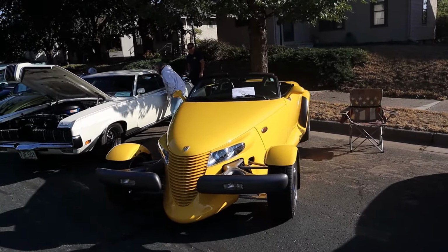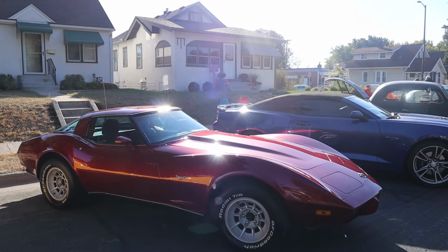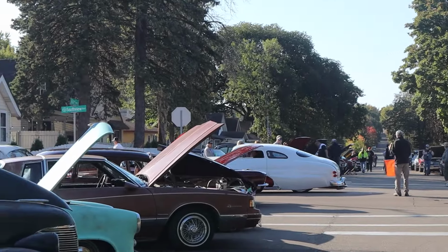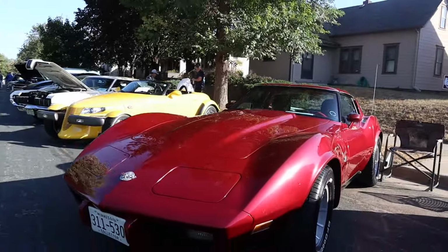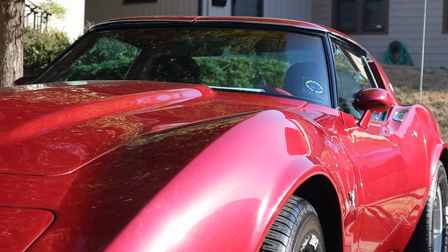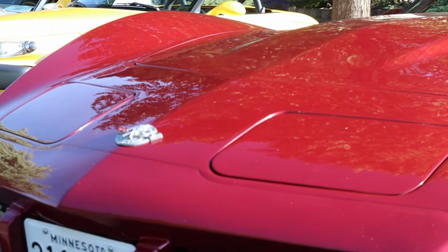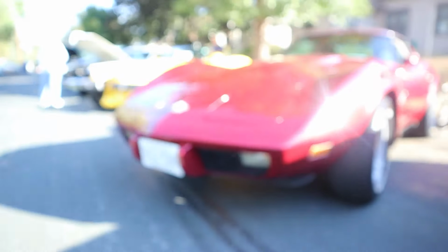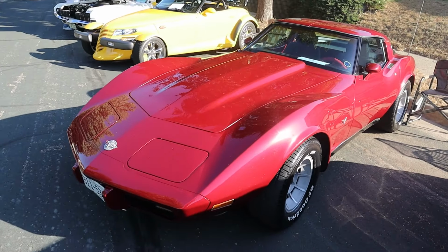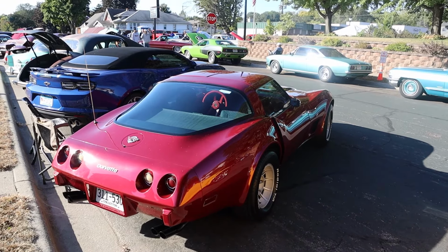Old Prowler here. Or I should say a new Prowler. A nice Corvette here. Oh, look at that. Beauty. Long nose. How long the noses are in Corvettes. Dark green. Just so much nose on a Corvette. Wow. That's why you guys say that.